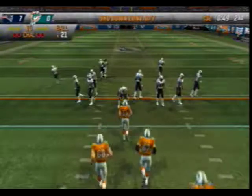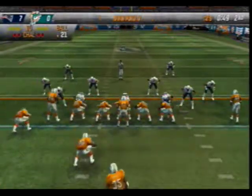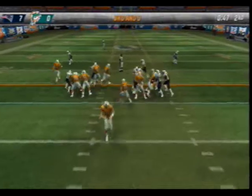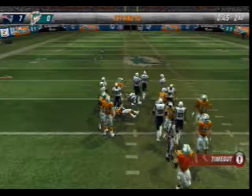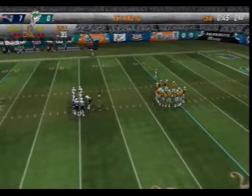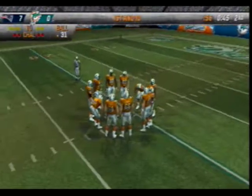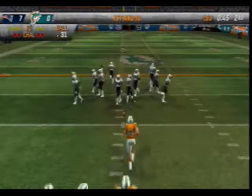Third and three. Ball on the 21-yard line. I think this defense looks forward to these third down situations because they've been stopping him today. Great run there. That'll be a first down. He really ran well there. He gets some great blocks, and he has patience as he picks up the first down. First and ten.